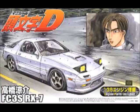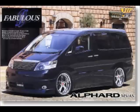I have 2 more kits to talk about, but only one of the pictures is showing up here. This is the fabulous VIP Toyota Alphard minivan. It's fabulous. This is a November spot run that has finally rattled around and shown itself to the world. Toyota Alphard is the big full-size JDM only. I guess technically it's still a minivan because it's not like a full-size Chevy Express or anything like that.